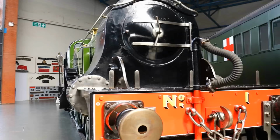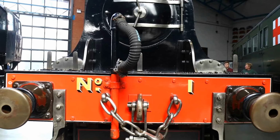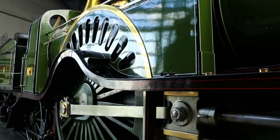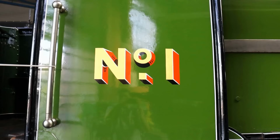They chose this engine because it looks like hair, like long hair. Yeah, like it's very visual. This would be you as an engine, would it? Okay. Oh wow, the driving wheel is absolutely huge. I'm not surprised, but still. That's not Thomas.